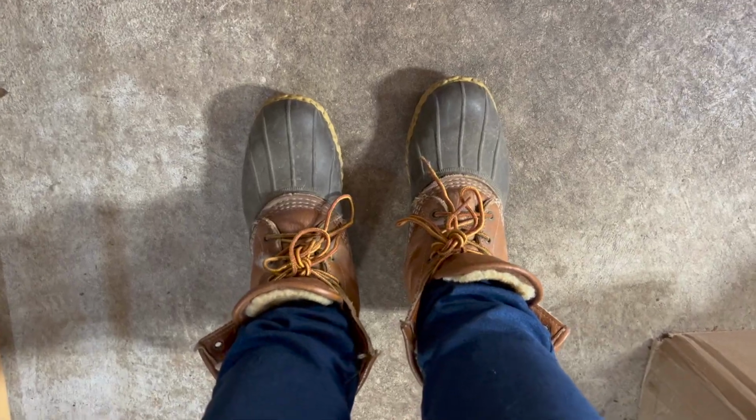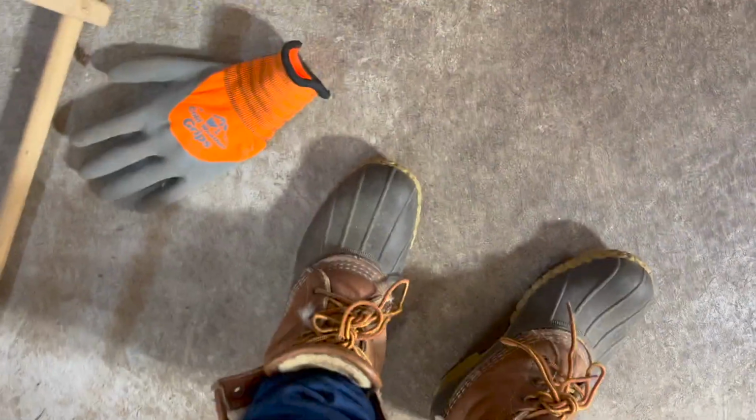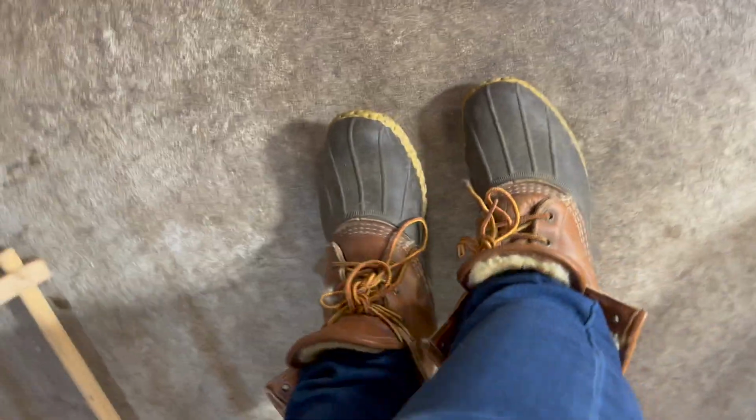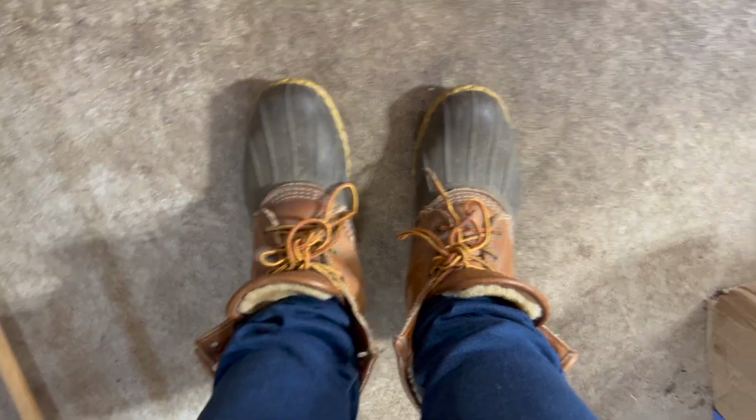I usually wear like a flannel. Sometimes I'll wear an alpaca cardigan underneath, depending how cold it is. And then for my shoes, I wear the fleece lined Bean boots, and oh, there goes my glove. And I've been wearing these. They are very beat up because these are my farm boots. I wear them all year round to do my chores because they're really nice.